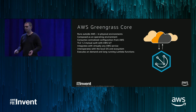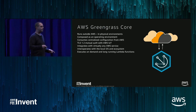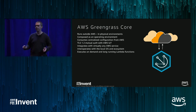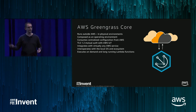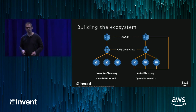So speaking of Lambda, you can run Lambdas like you do in the cloud today. But one additional feature that Greengrass has over Lambda in the cloud is the ability to run long-running Lambdas. What does that mean? It means that you can start executing a Lambda at the edge, and it can just run in a while loop, much like how you would run code on bare metal. So that's pretty good. That means that you can actually just listen to events coming in, and it will execute on demand rather than relying on routing, which I'll get into in a little bit.